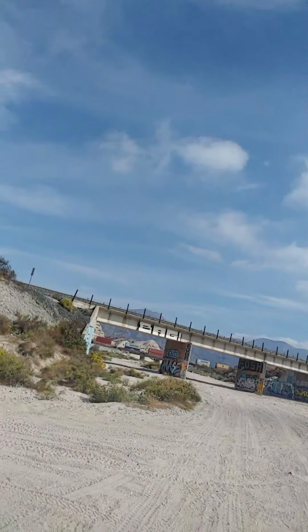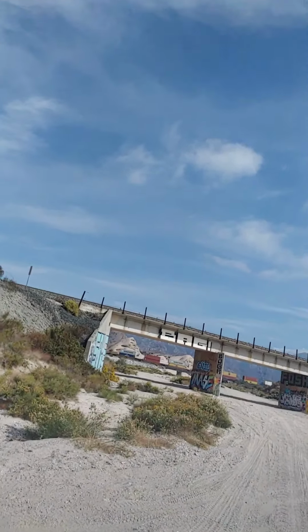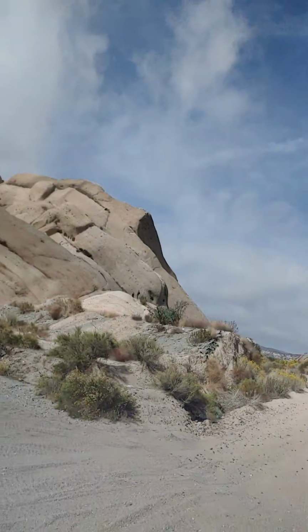They got Maersk, Matson, MSC containers. I'm right here now. There's one view. And this direction is another one.